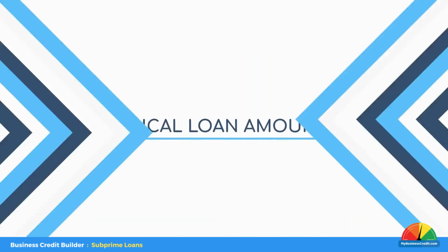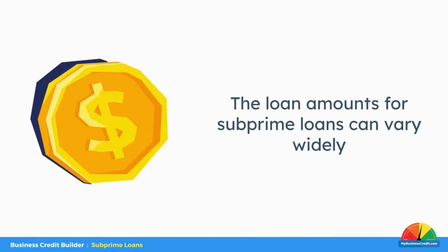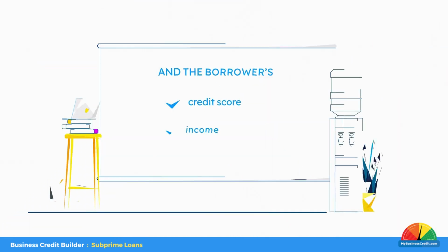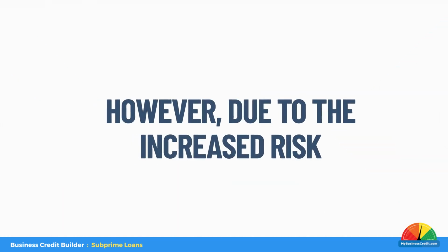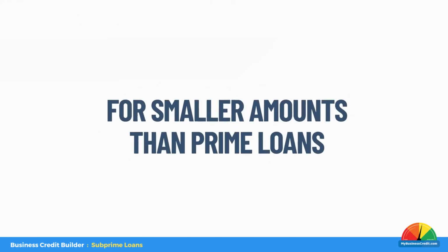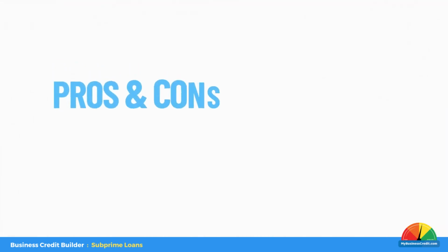Typical loan amounts. The loan amounts for subprime loans can vary widely, depending on the lender and the borrower's credit score, income, and other factors. However, due to the increased risk, these loans are often for smaller amounts than prime loans. Pros and cons of choosing this loan option.